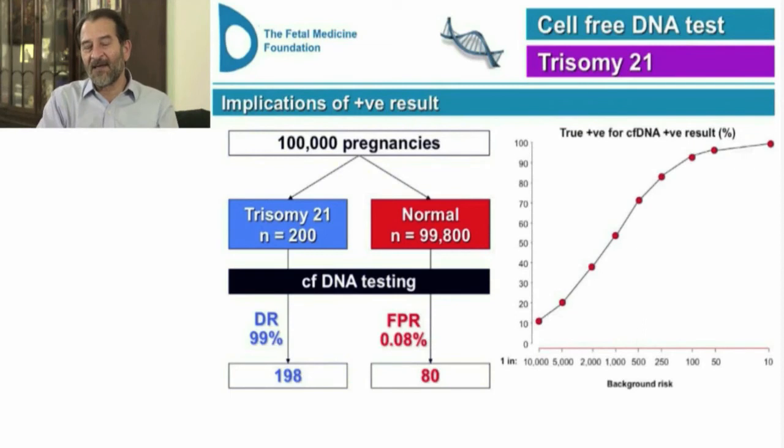I now illustrate the consequences of offering cell-free DNA testing to women that have extremely low risk for having an affected baby. The lower the a priori risk, the less is the chance that a positive cell-free DNA test will actually be truly positive. So we offer cell-free DNA testing in a woman with a background risk of 1 in 10,000. The result comes back as being positive, but in reality, only 1 in 10 of such fetuses will be truly affected.